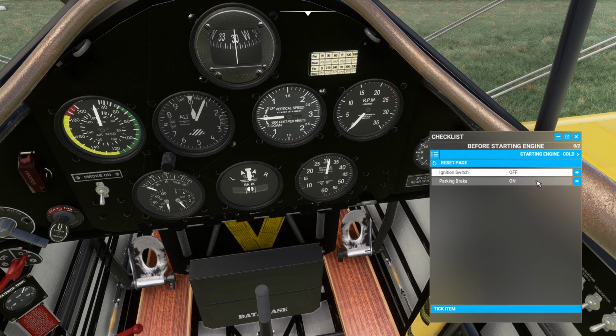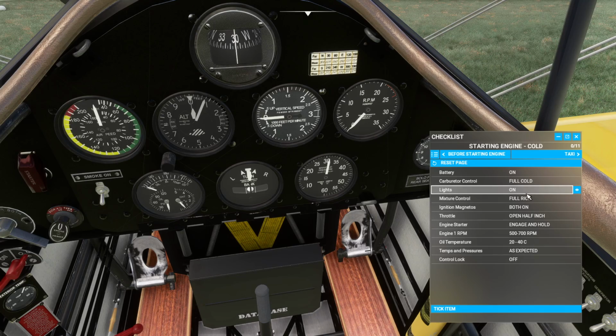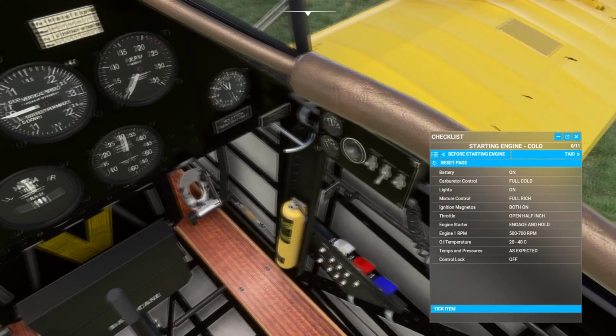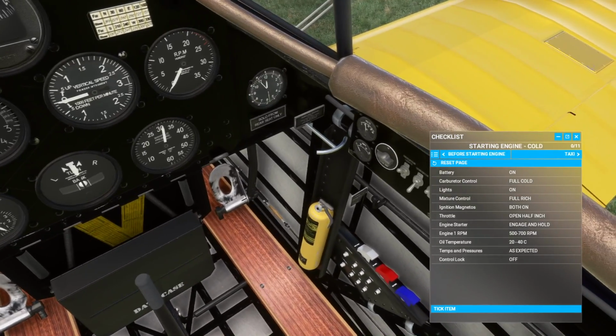So how do I check these ones? I never do that. Oh, tick item. I'm not doing that, too much hassle. Engine start cold. Battery on. Battery on. Carb is full cold.